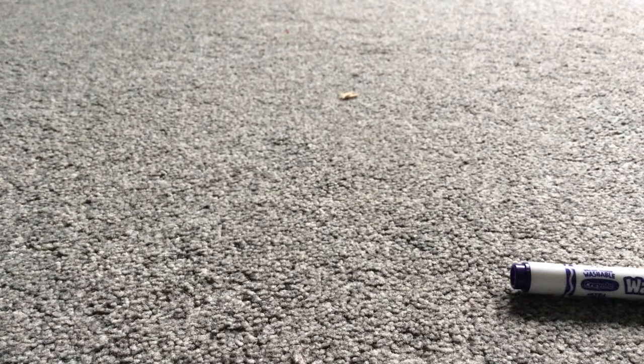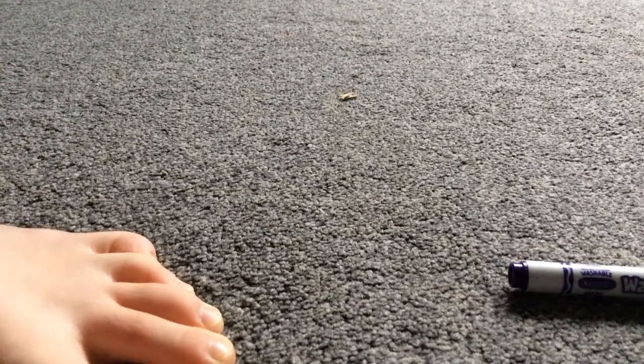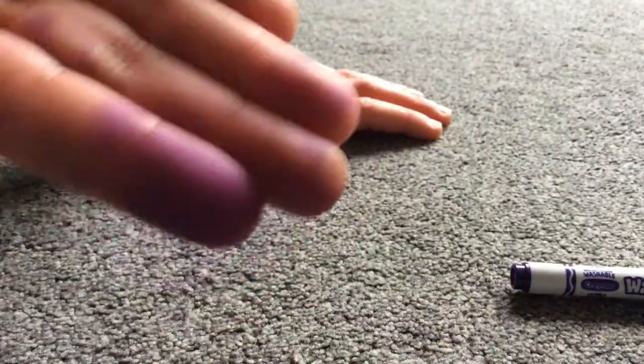You could show them it. Well, I'm not going to. I'm just going to wash my hands because look how filthy these are. Can you see them, guys? No, that's not the camera. They actually are really fluffy. I don't have much on my thumb. It's only like the tips of my fingers.